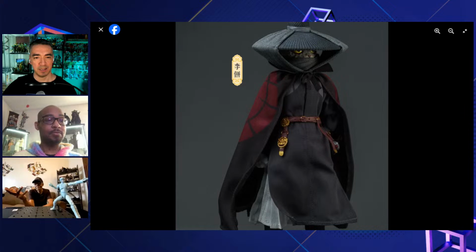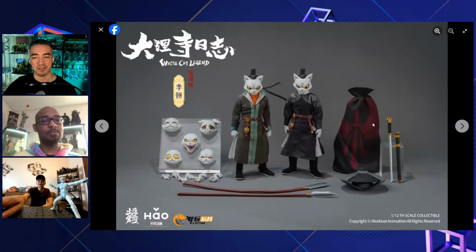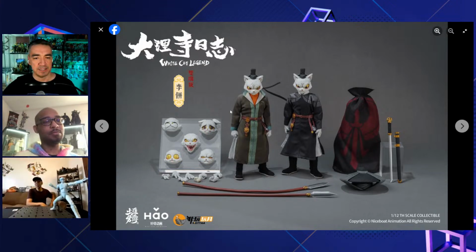The deluxe is 110 to 155 on the few websites that I've looked at, so it kind of ranges. Ooh, the two bodies. You get two bodies. This is a deluxe, so right here you get all of this. Either within that price range. The $85 version doesn't have an additional body, but you still get all the hands and the heads. Yeah, I think that 150 is worth it.